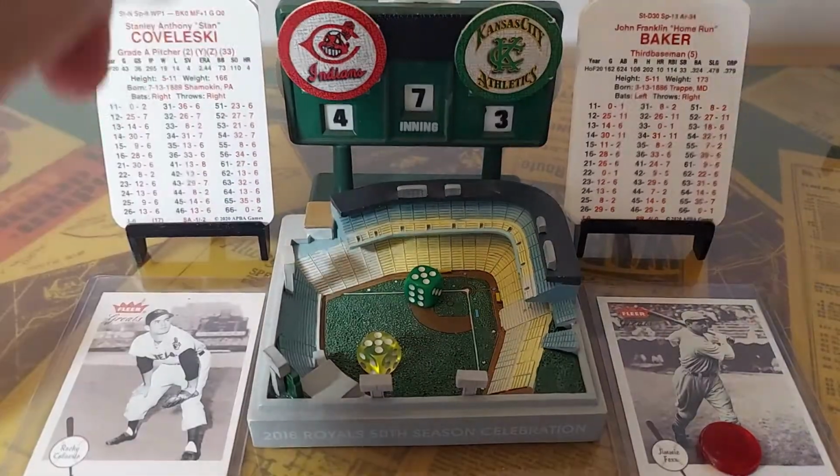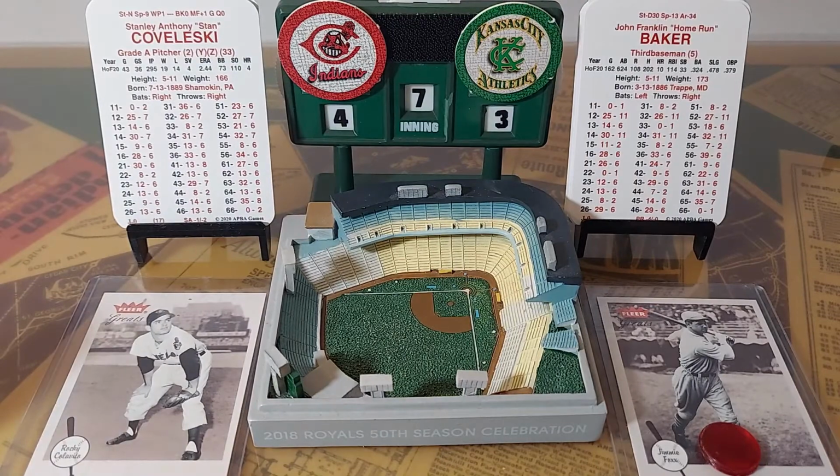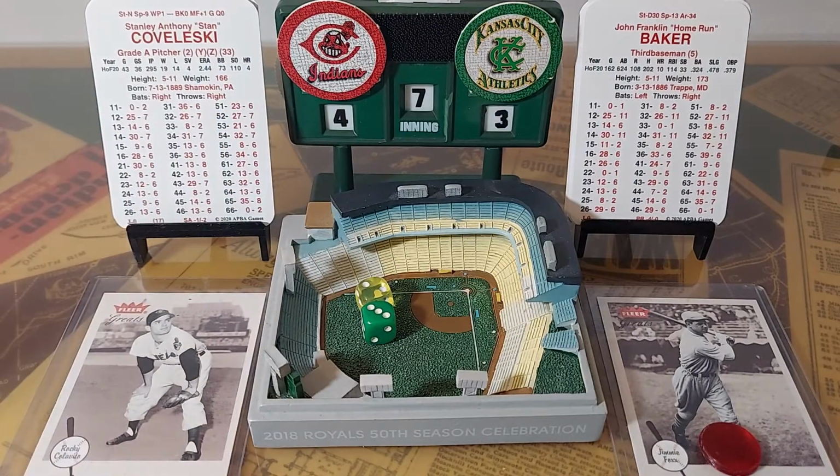Kovaleski is rated to pitch to 33 hitters. He's only faced 27, so he is pretty far from his fatigue point. Home Run Baker leads off for the Athletics in the last of the 7th. The A's are trailing by 1 run. 32 is a ground ball to Robbie Alomar at second base for the out.